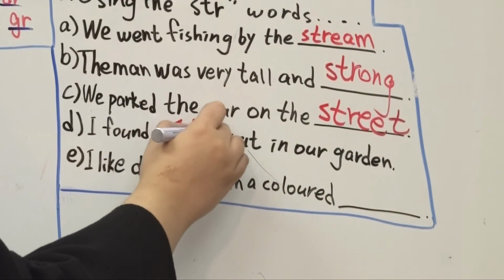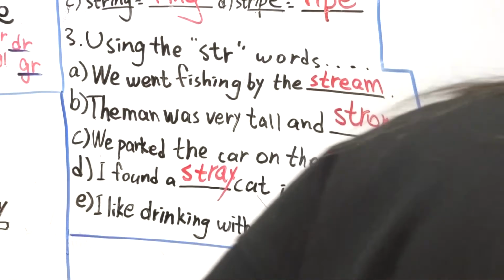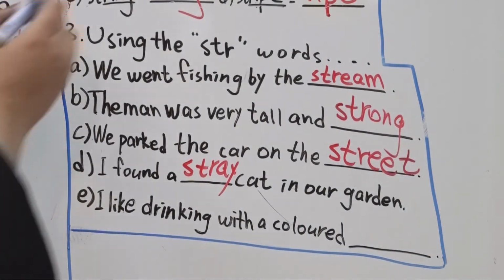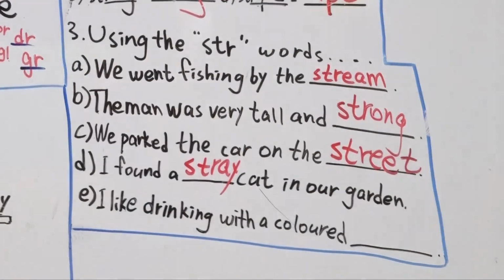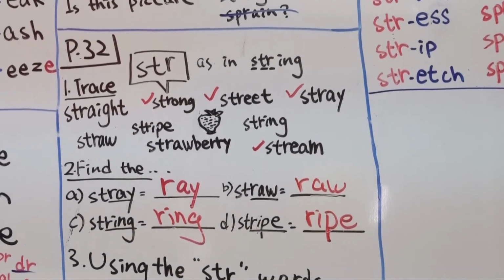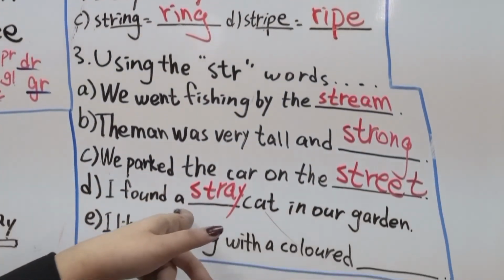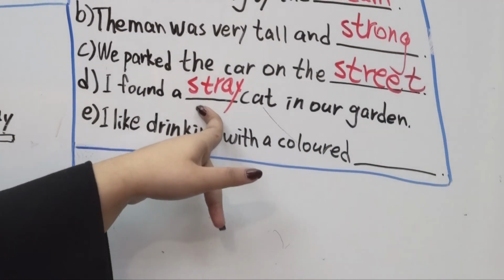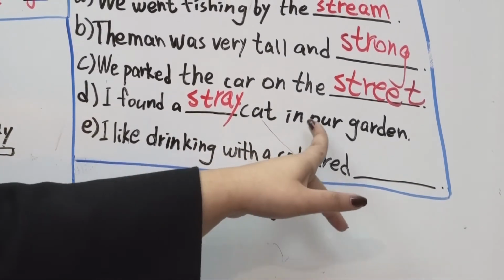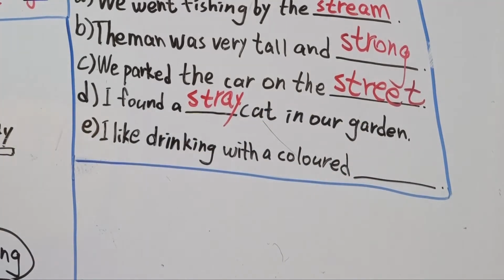Stray. Let's read together. I found a stray cat in our garden. Okay?